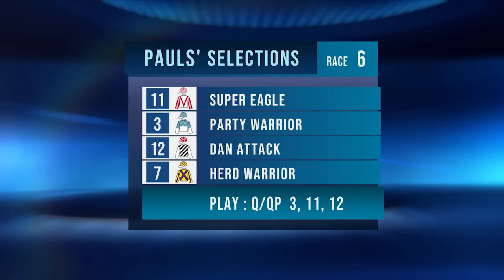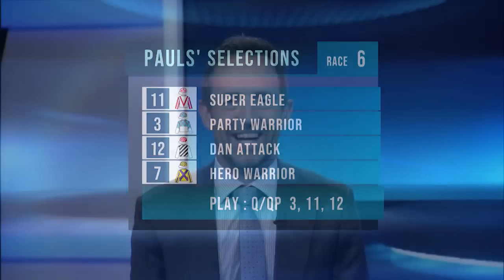He's a well-rated horse now, but again, he's another one that's been very disappointing recently. Dan Attack, I thought, was a better run from him, and Hero Warrior. It's not a strong race, so I think Super Eagle will get his chance. Here we go, 11, 3, 12 and 7. He goes home a winner for Paul, and race 6 does Super Eagle for Zac Purton and Chris So.